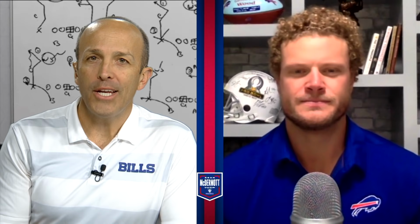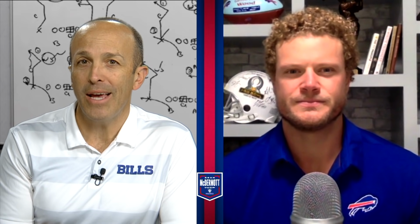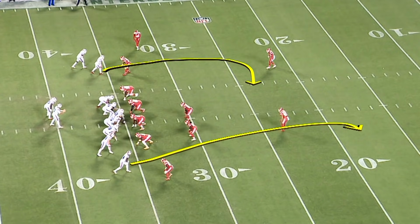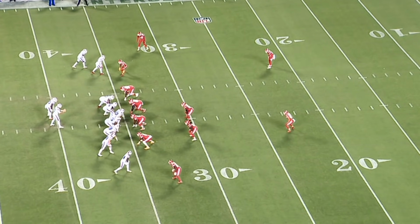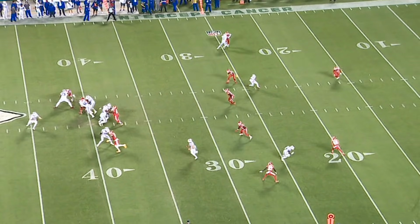Then he finds Emmanuel Sanders for a 35-yard touchdown on what might have been his best throw of the game. It was really fun hearing Emmanuel Sanders talking post game about how Josh just threw this ball so perfectly that it just pretty much stuck to his gloves. They run an out and up concept on the outside, and with Emmanuel Sanders' elite speed, if there's not help over the top, they've got no shot at it.